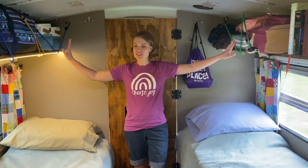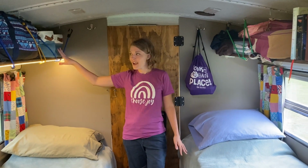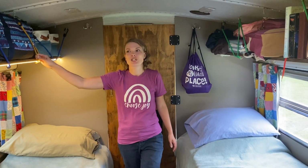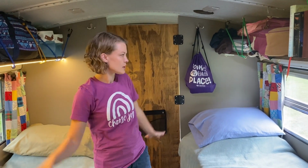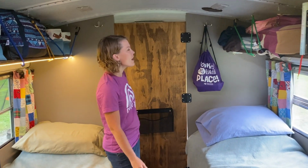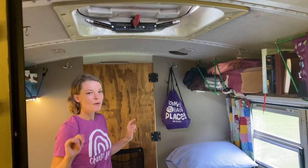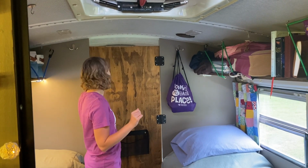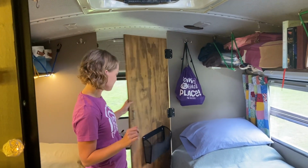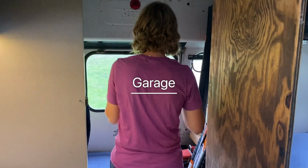And then we have the storage up above. Eventually these are going to get cupboard doors, but for now the baskets and the bungee straps hold everything in place while we're driving, so nobody gets their head crushed, because that's just not cool. We also can access the roof deck through this hatch here, and the kids love to go out there and sit and enjoy spending time on the roof doing their schoolwork. Why not?